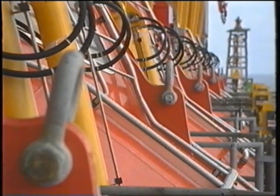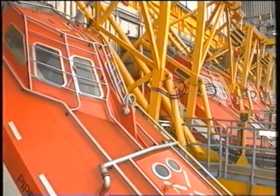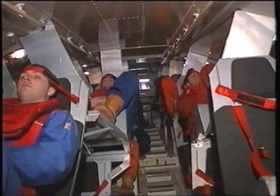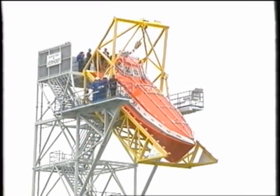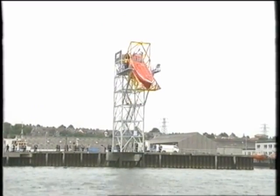This is yet another innovation. Piper B is the first UK platform designed to have free-fall lifeboats. Crews are trained to use them at the Robert Gordon's Institute of Technology facility in Dundee, which the ELF Enterprise Consortium helped to set up in 1991.